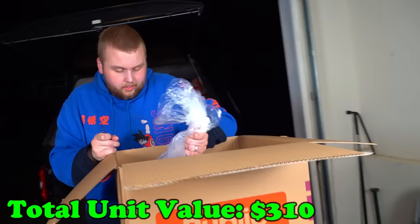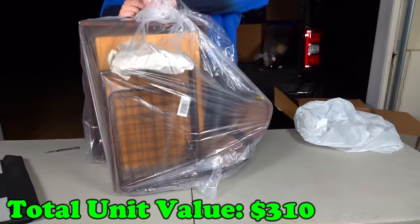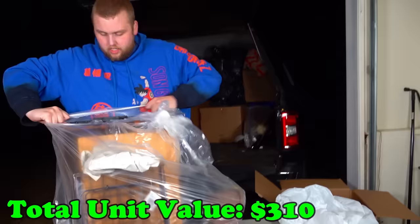Let's see what this is. Oh, gosh. I don't really know what this is. We're about to find out. There's a really interesting looking case right here. I'm just gonna break the plastic because they tied it so tight, there's no other way to get into it. What is in here? This first. What is this?